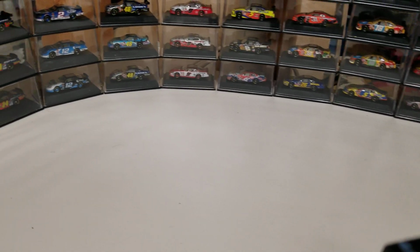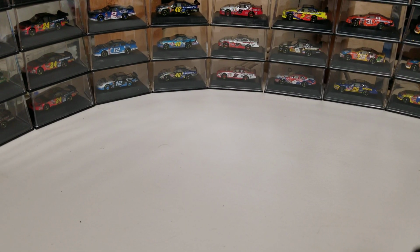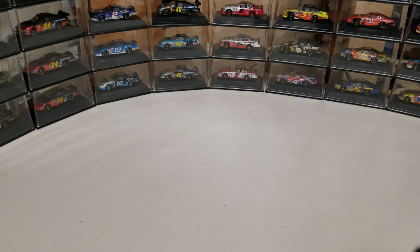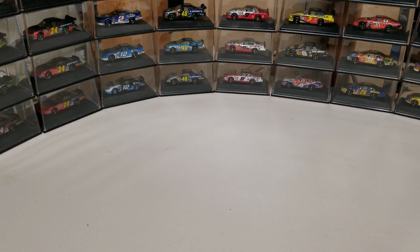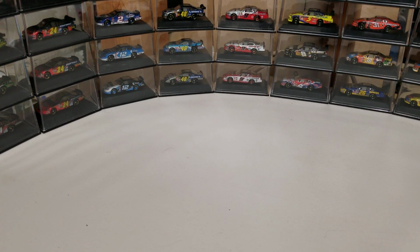Now let me explain the criteria first. First criteria is it has to have race damage. This does not count the confetti. It has to be damage incurred during the race and or burnout. The other part of this criteria is it has to be a Cup Series car. Cup Series only. So no Chase Homestead, no Reddick Homestead, no Xfinity cars. Those would probably be in their own video, just so you know. But this will be Cup cars only, and they will only be race damage.